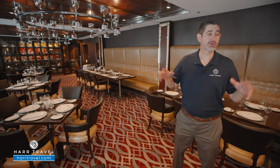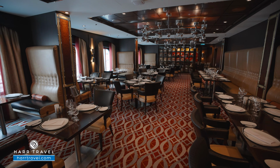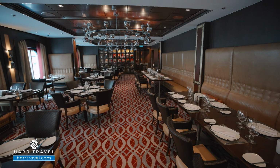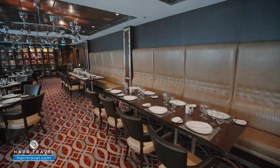The menu here is truly comprehensive, and you're gonna find delicious upgraded options. As far as seating, you've got tables for 2 and 4 by the windows, larger tables, and they can accommodate groups of up to 10. Make sure you reserve early. This is one of the most popular options here on board.